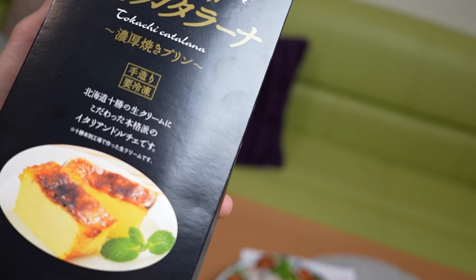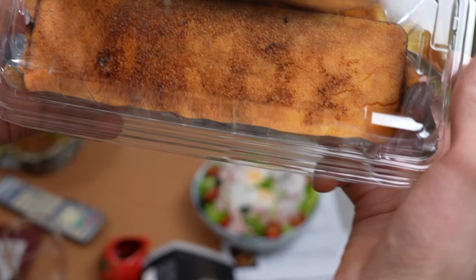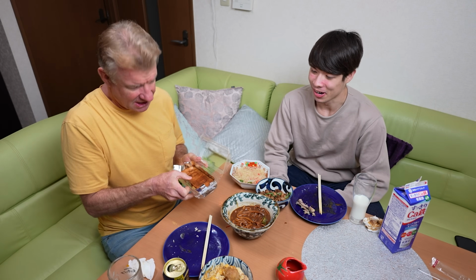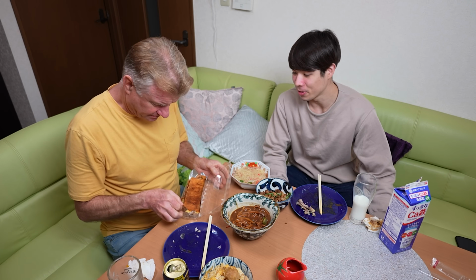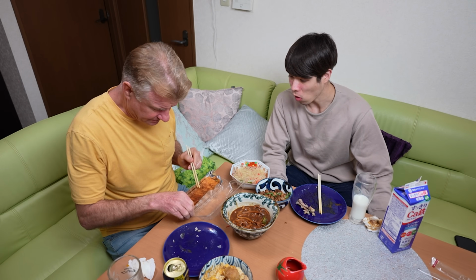Are you ready for dessert? I'm ready. Okay, so you remember what this is called? It's an Italian dessert. It's called Catalana. Catalana? Yeah. Not Katakana? Catalana. Okay, let's see. I think it's similar to pudding. Oh, pudding, okay, yeah. An Italian pudding. All right.